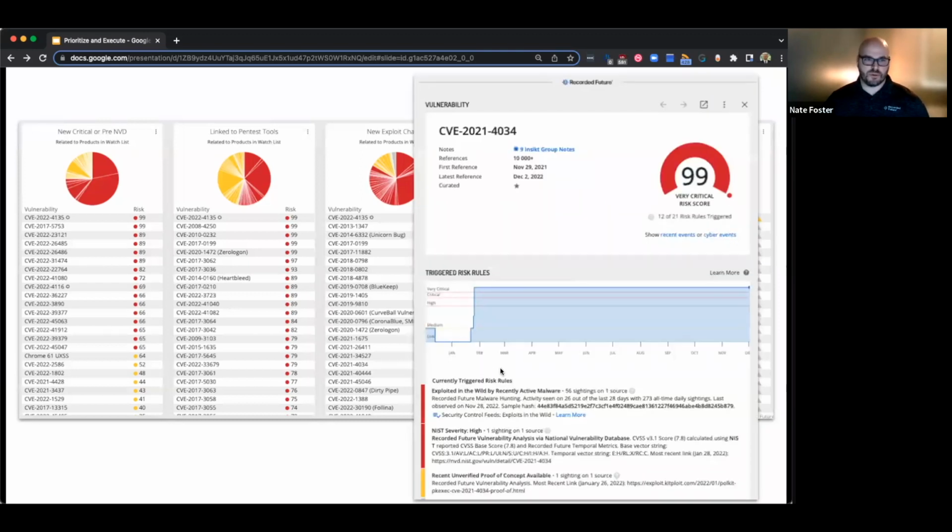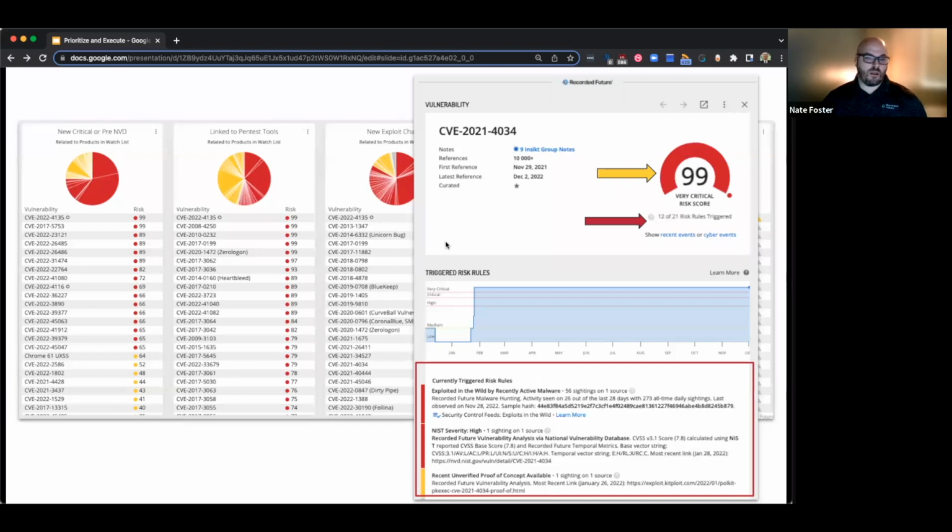These are our risk scores. We work on a scale of 0 to 99. Of course, 99 is the most critical. And one of the things that we at Recorded Future really pride ourselves on is the transparency in our data. Whenever possible, we try to give you exactly where this came from and the why behind our score.